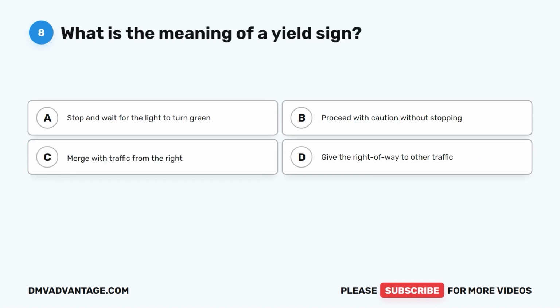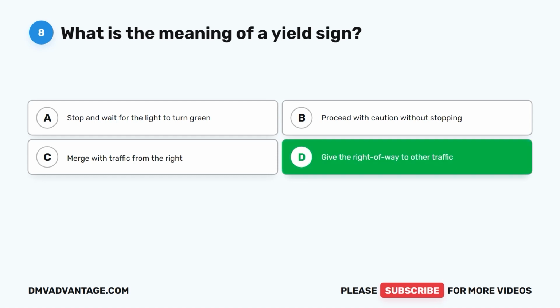other drivers. Question 8. What is the meaning of a yield sign? A. Stop and wait for the light to turn green. B. Proceed with caution without stopping. C. Merge with traffic from the right. D. Give the right-of-way to other traffic. The correct answer is D. Give the right-of-way to other traffic.